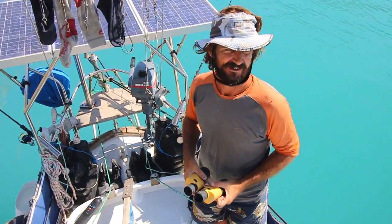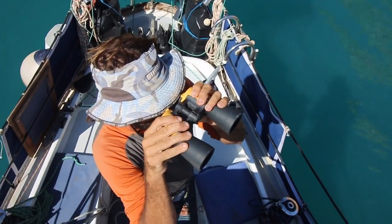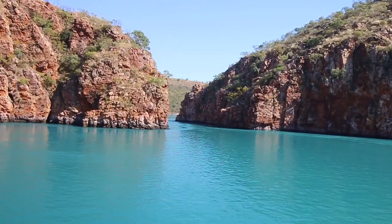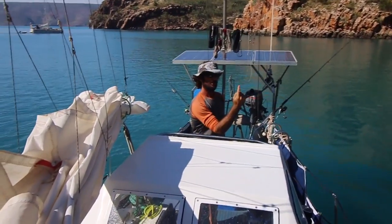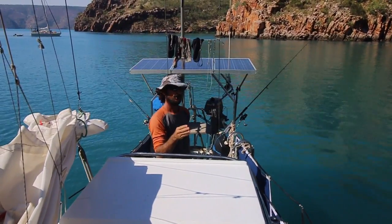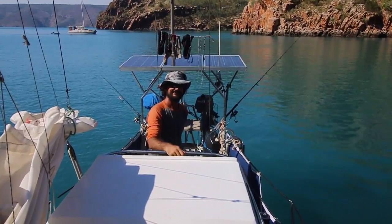Sooner or later I might have to kick her into gear and give it a little bit. Looks like things might get a bit crowded in here. There's a whirlpool on the left hand side. So we're going to hug the sort of right wall. We're going to come around it and then we're going to shoot right at the back.